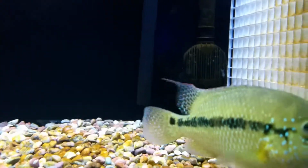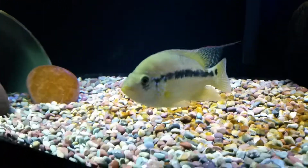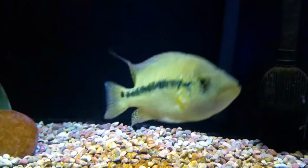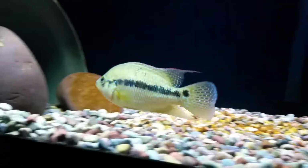I might pull the divider again and see what happens, but you can see the bite. Must be on the other side. She got a pretty good bite on her back, right there. Wailed on her pretty good. It's funny, as this is the most this fish has let me get near it since I've had it.